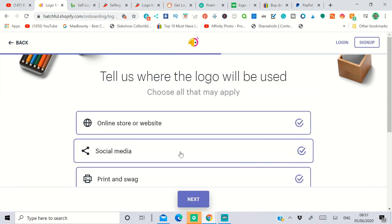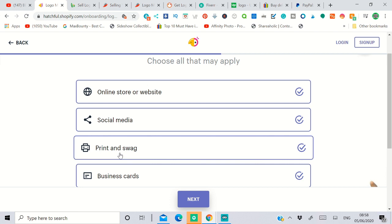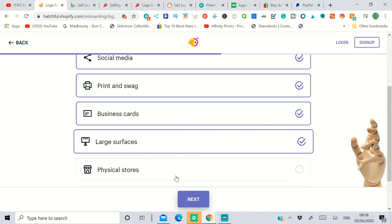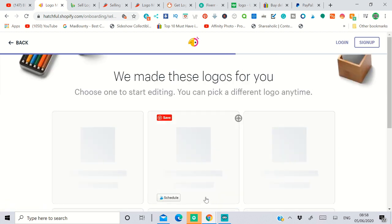Now they ask what this logo is for. You can use the logo for online and website, or the e-commerce site, or the blog. You can use the same logo. Then social media, because if you are running a website you must have social media. Then print and swag, which is for letterhead papers and business cards, or you can also select large signs. I don't want the business card, I don't want the print, just social media and the website, and click next.